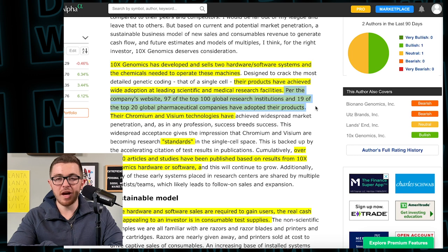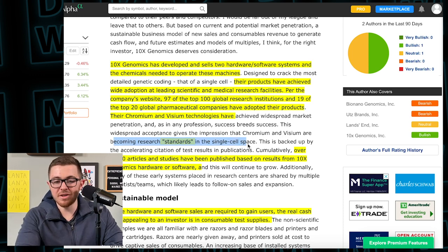And that's huge. As more companies adopt their products, they're going to be able to sell more of the chemicals needed to operate the machines, and more of their software and hardware. As more and more researchers begin to use their products, their technologies are starting to become the research standards in the single cell space, which will be huge moving forward, especially over the next couple of years. Many people are saying that the genomic space is going to yield the highest gains in the stock market over the next 5 years, and if 10x Genomics is becoming the standard for research in the single cell space, and everyone's going to be using their technologies moving forward, that's going to mean tens of millions, even billions of dollars being spent on this company's research and on their consumables.